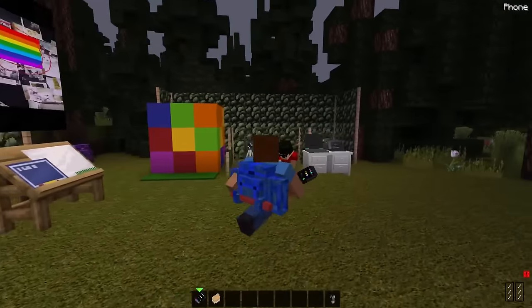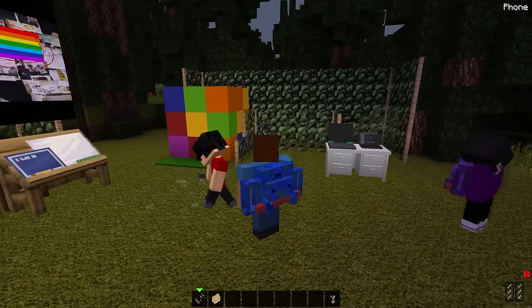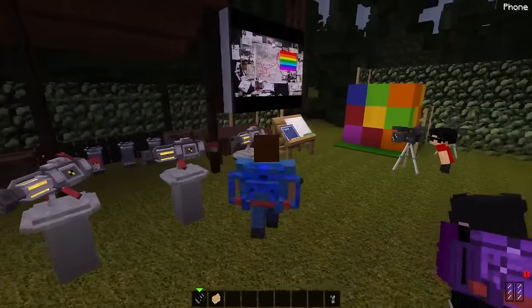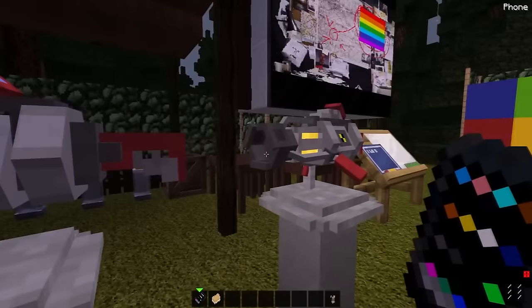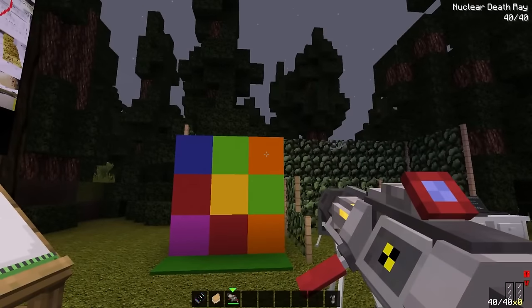We will be inputting the coordinates into this phone. And once we are there, pause the camera. And action. So we will be using the Color Catcher 9000. It is Purple's own invention. It will be able to capture the color straight from the rainbow. Watch and learn.